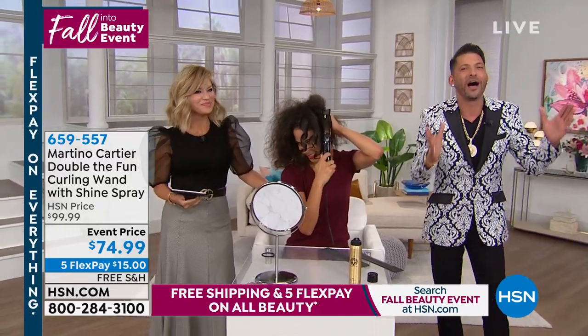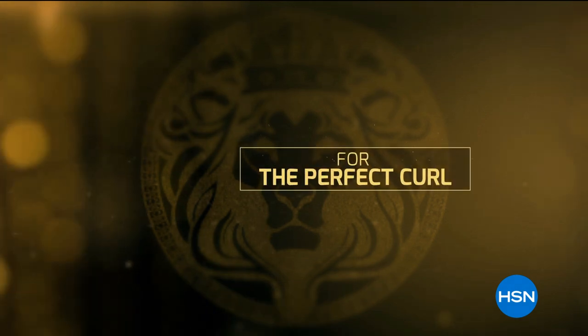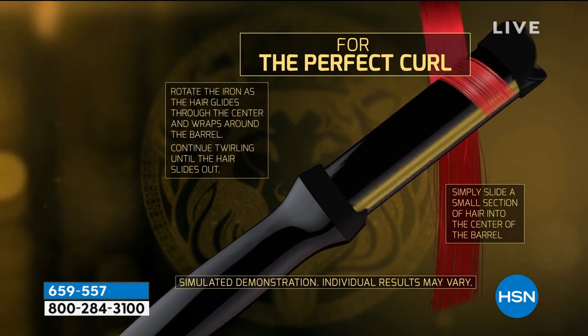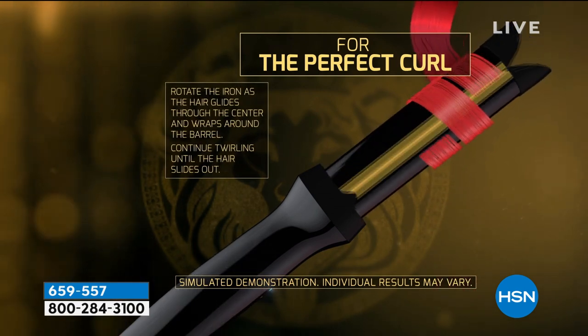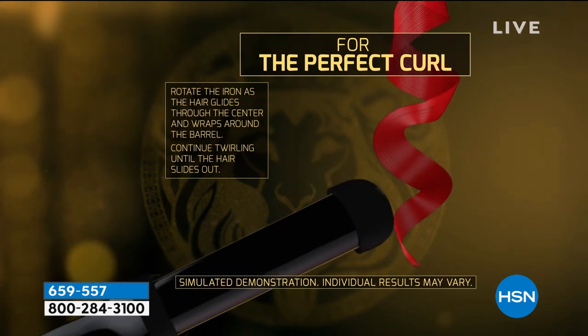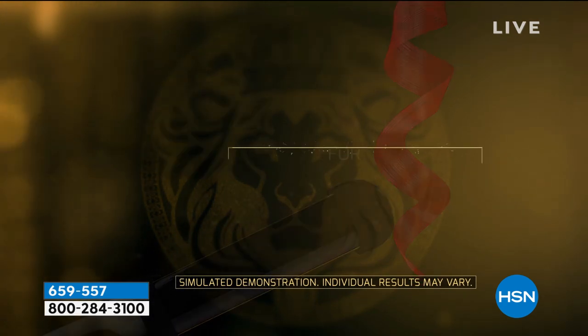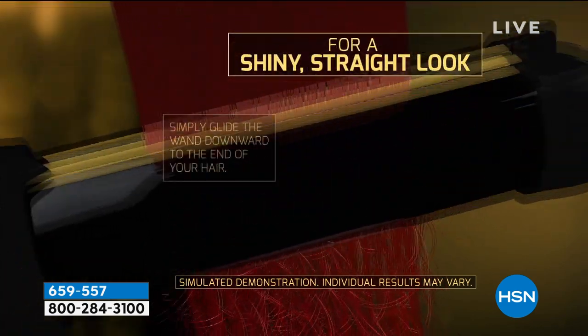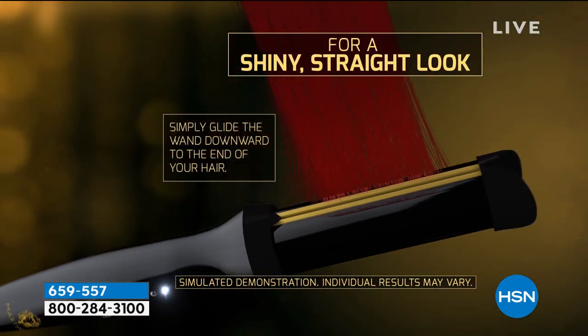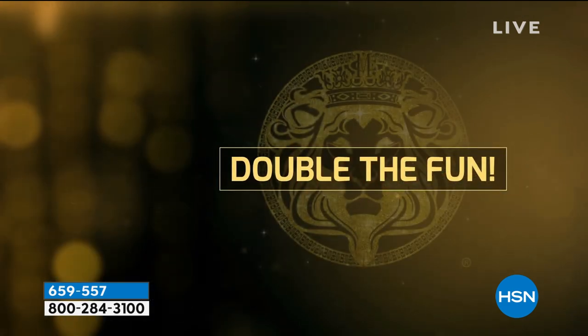We have an animation coming up. I'm gonna show you exactly how it works. This is how it goes. For the perfect curl every single time, simply push the hair through the duckbill and turn it. Create a stripe like a candy cane. That's gonna give you the perfect beach wave, spiral curl, barrel curl, whatever curl you want, this wand's gonna give it to you. It's called double the fun because for a straight look, simply push the hair in and pull straight down. It's that simple to use, double the fun.